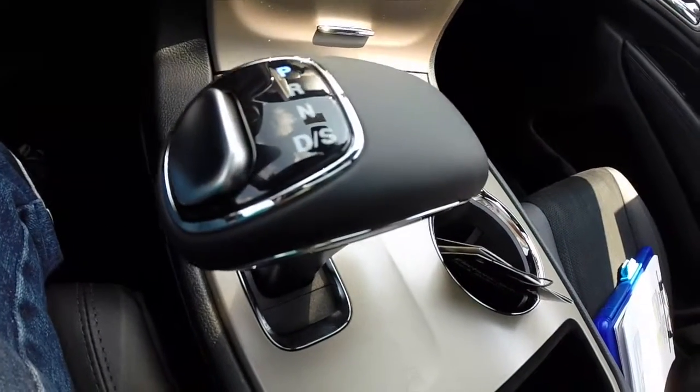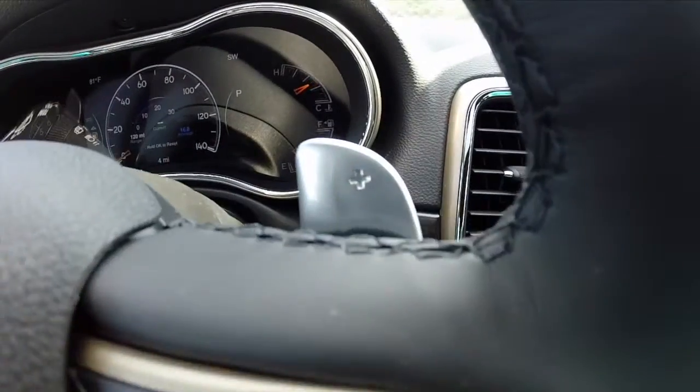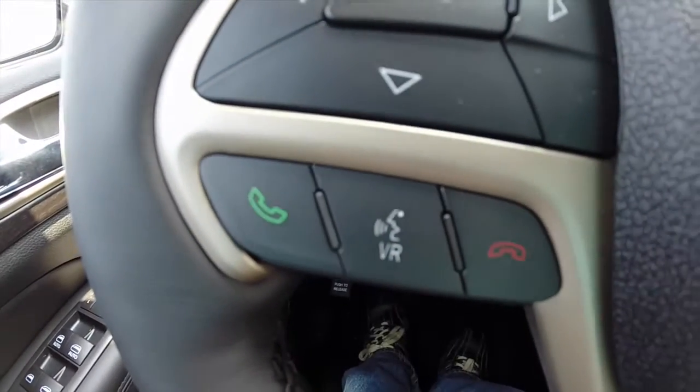The E-shifter for the 8-speed transmission. Also on the steering wheel, you got paddle shifters. Trip computer menu. Bluetooth audio menu.